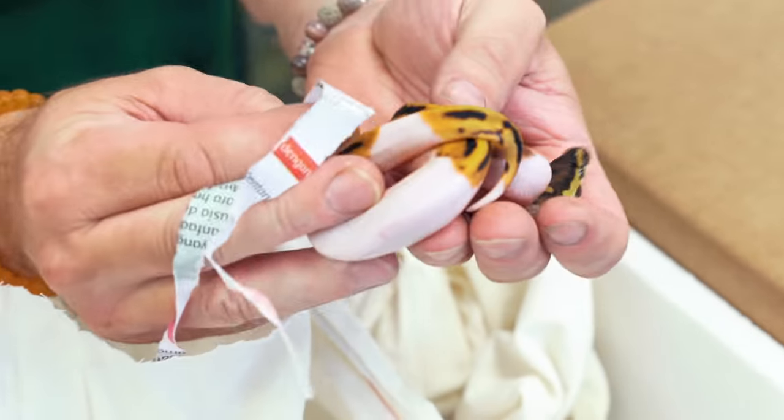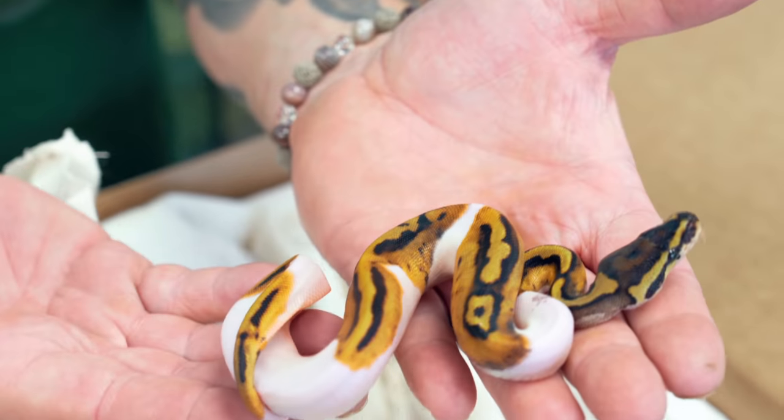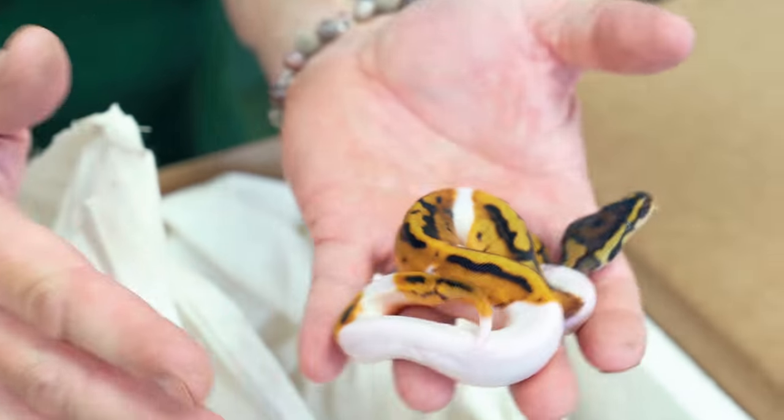Mm-hmm. So I am doing bad with my knife today. So all right, we got this. All right, here we go. Oh my God, look at this. That's actually a little pastel pie. These were all supposed to be pies, but that is a pastel piebald right there. That's just beautiful, and it's just that more bright colored, right?